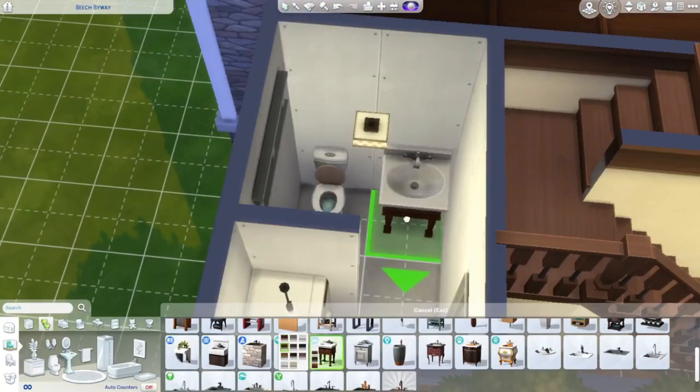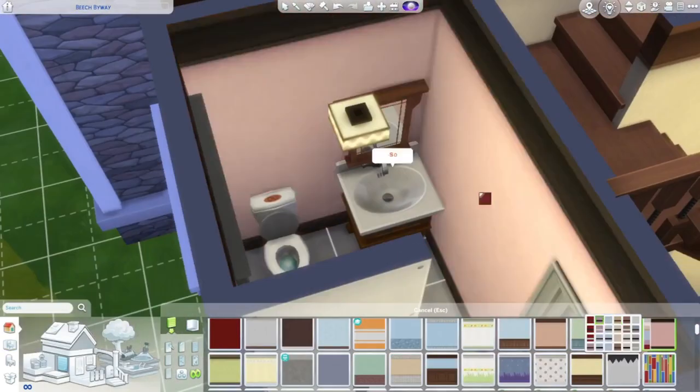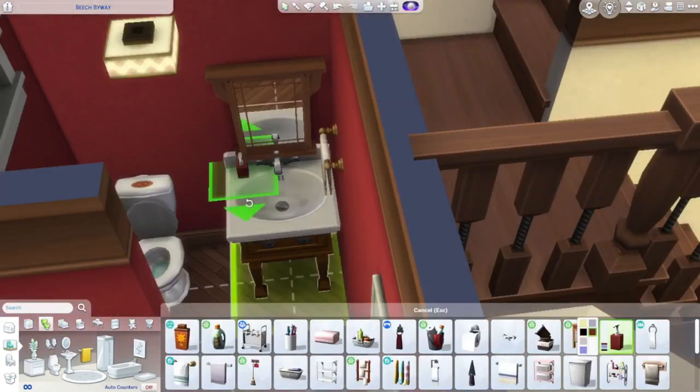Also, I believe this house was before the railing bug, and I think the railing bug's been fixed by the time you see this, but there's a chance that from the gallery, you might have to replace the stairs if the stairs are missing.